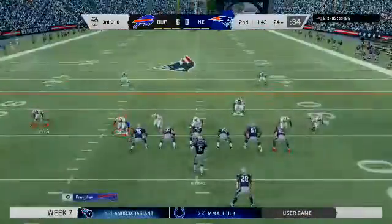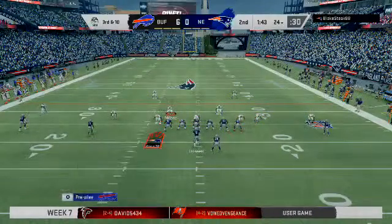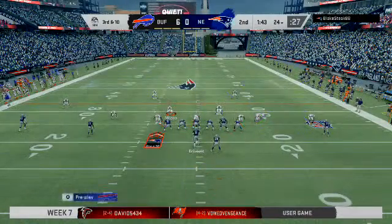Now they face a 3rd and 10 after back-to-back incompletions. Slam, slam, slam. Let's go. Bravo.